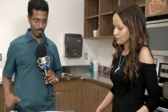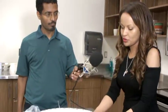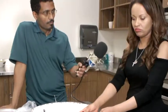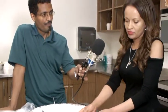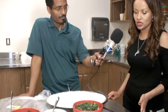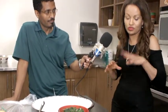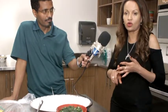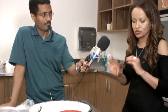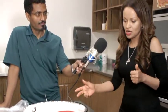Perfect. How about the other dishes? So here we have spinach. For spinach I used frozen. And then I started by sauteing onion, garlic, and ginger. Our Ethiopian food mostly starts with those three basic ingredients: the garlic, the ginger, and the onion. We saute those three ingredients for like 5 minutes. And then I added the frozen spinach and let it cook.